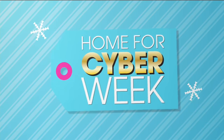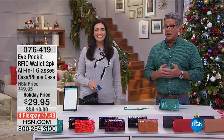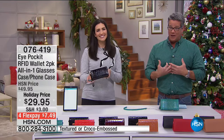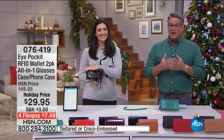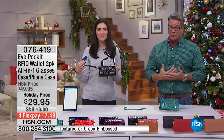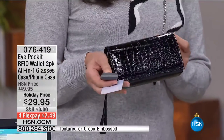This is one of the hottest gifts we've had here at HSN. It has been going crazy. It's our iPocket RFID wallet. You get two, just right off the bat. So you get to keep one for yourself and you get to give one as a gift. The price is ridiculous. It was $50. We dropped it down to under $30. It's $29.95 with only $3 shipping and $7.49 on FlexPay.